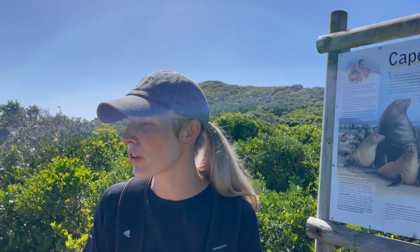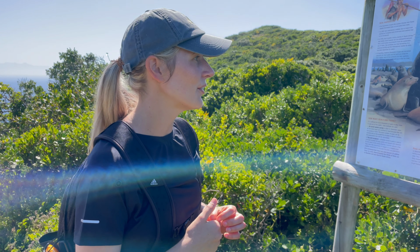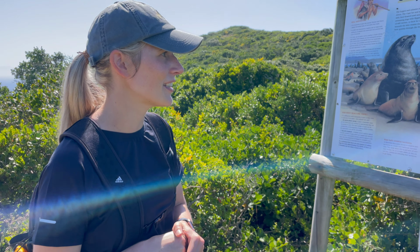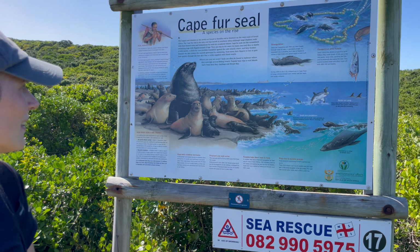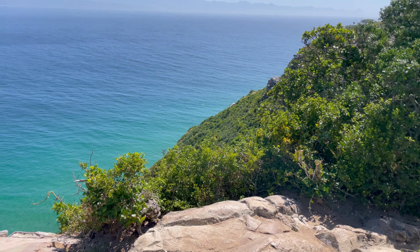There's quite a lot of sharks here because they obviously are free food for the sharks. And just the other day there was a shark attack here. Wow. Yeah, so the colony is just down here now.